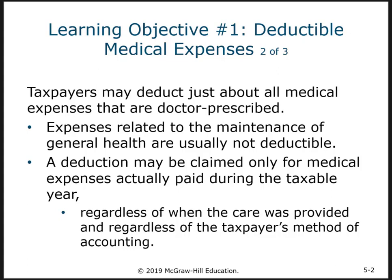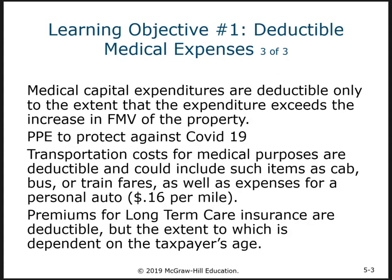So we're looking at when they're paid in terms of when it's deductible. And of course that kind of hints at what we need to have as far as documentation. We need to show that it was paid in the year.